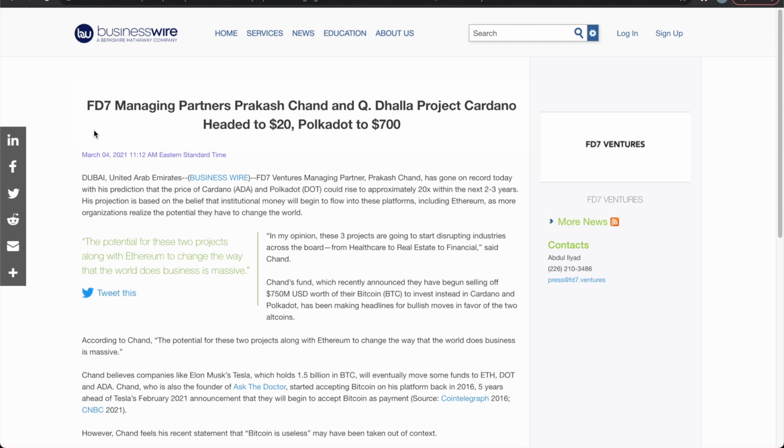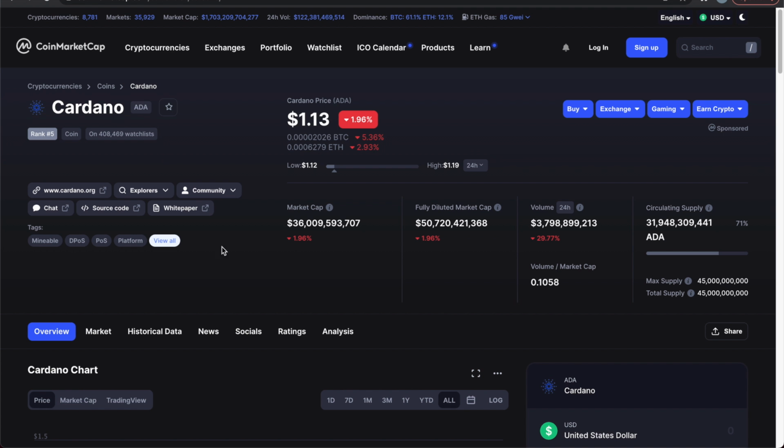So this article was from a couple of days back now. Essentially FD7, a crypto investment company, is predicting that Cardano can go to potentially $20. They state here that in the next 2 to 3 years, they could see, well, they mentioned another cryptocurrency too, but I'll just focus on Cardano for this video, that it could 20x within the next 2 to 3 years, right? So if we were just to do that, quick maths, let's just round this to basically 30.